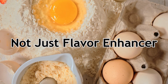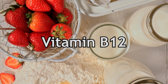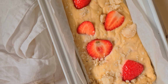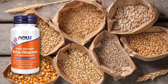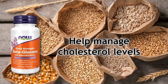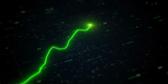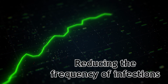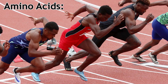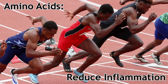Nutritional yeast isn't just a flavor enhancer, it offers substantial health benefits, particularly vitamin B12, which is crucial for nerve function and blood health, and often a concern for those on a vegan diet. The beta-glucans in nutritional yeast help manage cholesterol levels. This can contribute to improved cardiovascular health, reducing the risk of heart disease. In addition, it strengthens the immune system, reducing the frequency of infections. Oh, and athletes might appreciate how the amino acids in nutritional yeast aid muscle recovery and reduce the inflammation post-exercise.